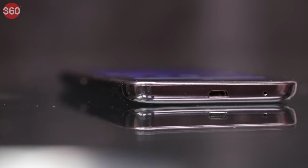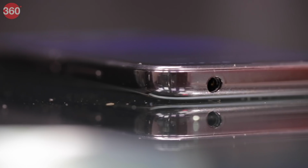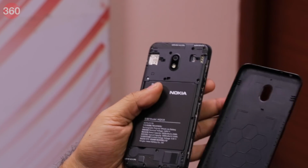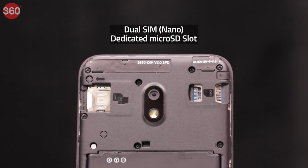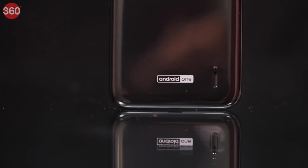The Nokia 2.2 has a micro USB port at the bottom along with the primary microphone, while a 3.5mm headphone jack is present on the top. At the back, it has a single camera along with an LED flash. It misses out on a fingerprint scanner, but some other smartphones in this price range like the Asus Zenfone Max M2 and the Redmi 7 do sport it. The back panel of the Nokia 2.2 is removable, and if you prefer a smartphone with a removable battery, this is among the few ones out there. It is a dual SIM device and has 2 nano SIM slots. It also has a dedicated micro SD card slot, and the loudspeaker is at the back.